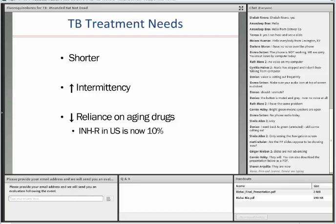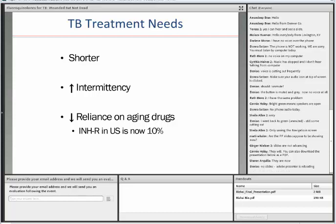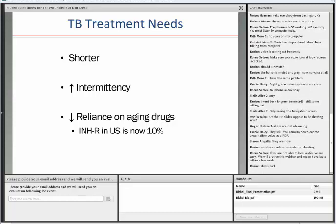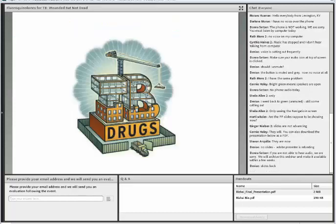We'd like to increase the intermittency, that is, to reduce the visit burden for directly observed therapy. And we'd like to stop relying as much on older drugs. I think you're all familiar with the fact that we're losing the use of INH, even here in the United States, where the case rate is relatively low. About 10% of infections last year were INH resistant. So that's the overarching goal, and quinolones may help us in this regard. And I'll come back to this assessment at the very end of the talk to see how we're doing on trying to achieve these three goals.